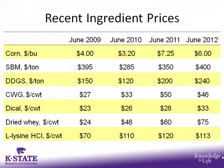And so again, as we look at nursery diet costs, not only have our other ingredients gone up, our lactose sources have run up as well. This is whey, but this would include whey permeate and other different types of lactose sources. And then lysine has bounced around. Our synthetic lysine source went up, but again, moderately and not a lot of change over time.